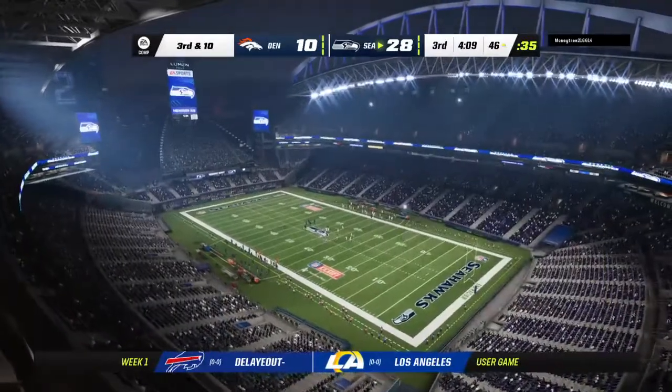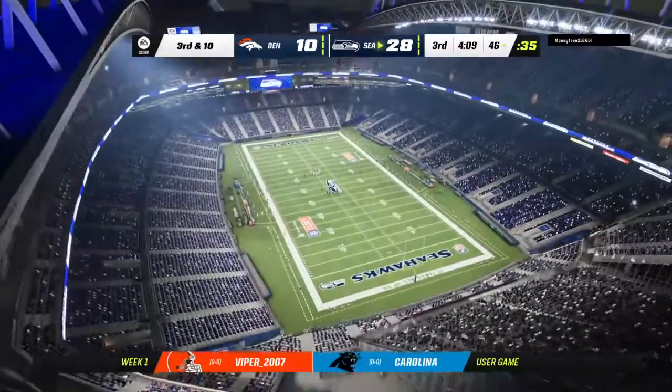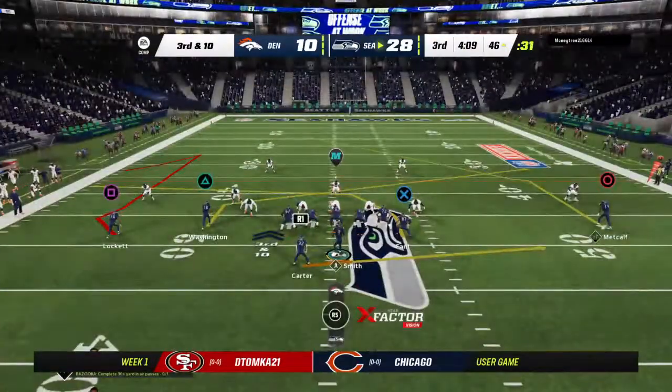I see the surprise in your face there, partner. That is a rare incompletion from him. He's been on point this entire game. His completion percentage is way up, not that time. Now they face a 3rd and 10 after back-to-back incompletions.